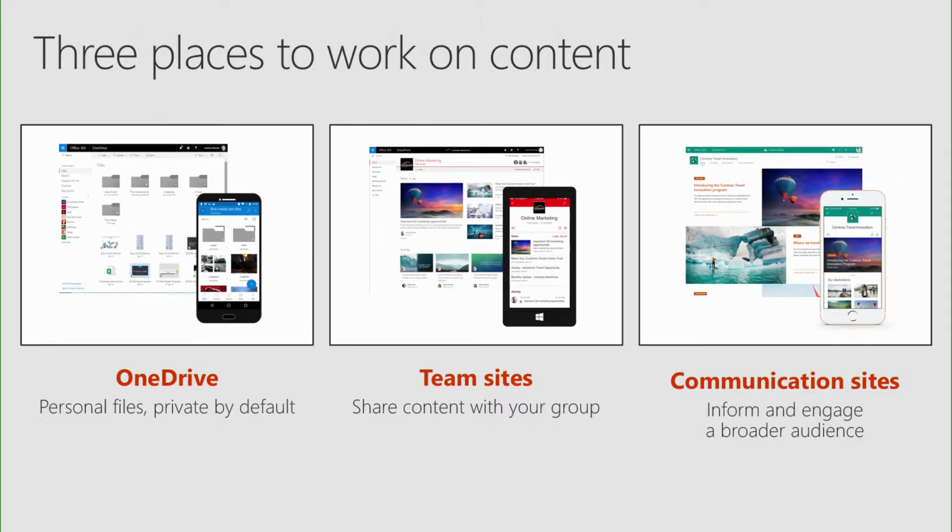You can easily share that with people on a one-to-one, one-to-few basis, but it's really yours to manage and you own the content. When you get to that point where you want to move it into a team site, the scenario there is I'm ready for more eyeballs on this. Or initially it's for the whole team to be able to access right off the bat.